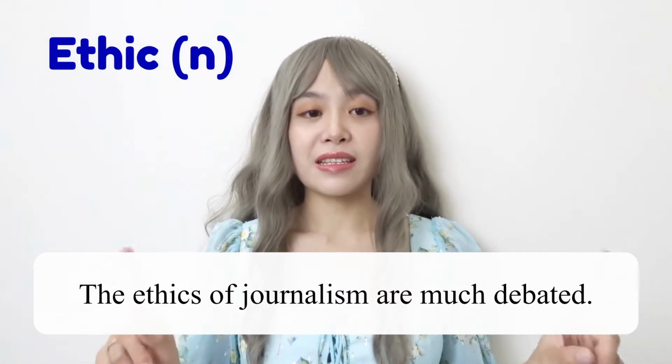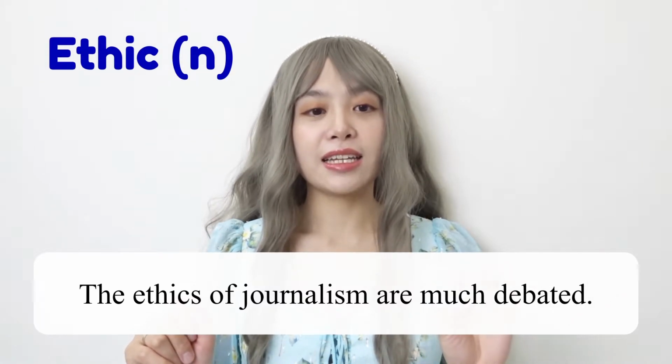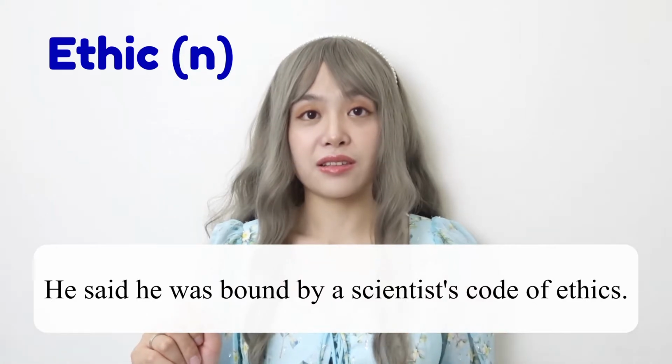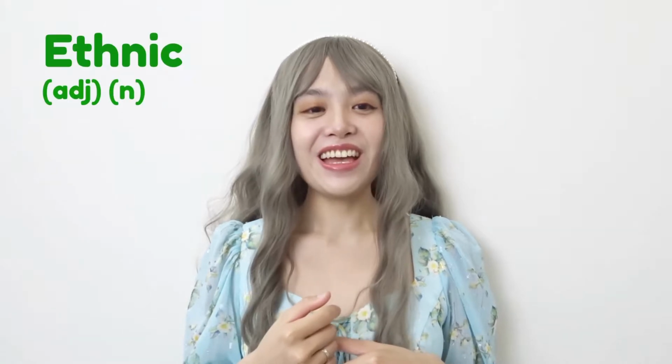Let me give you another example. The ethics of journalism are much debated. He said he was bound by a scientist's code of ethics. Alright, so whenever you learn a new word, try to use it in a sentence. Try to learn the context as well, so it's much easier to capture it in your mind.